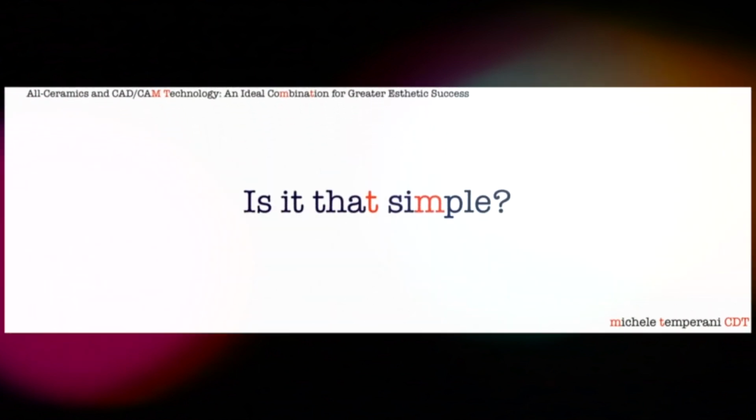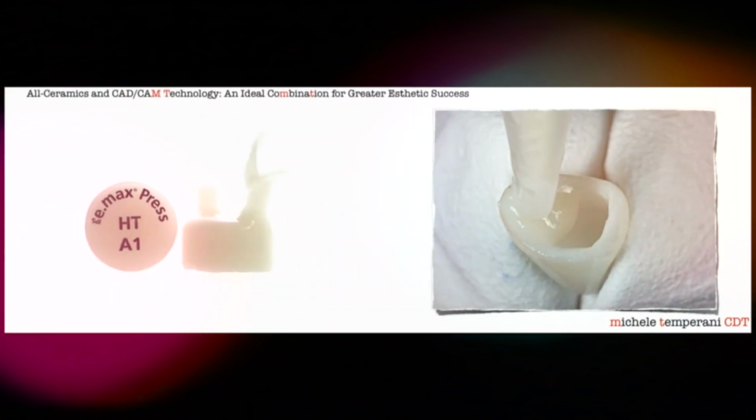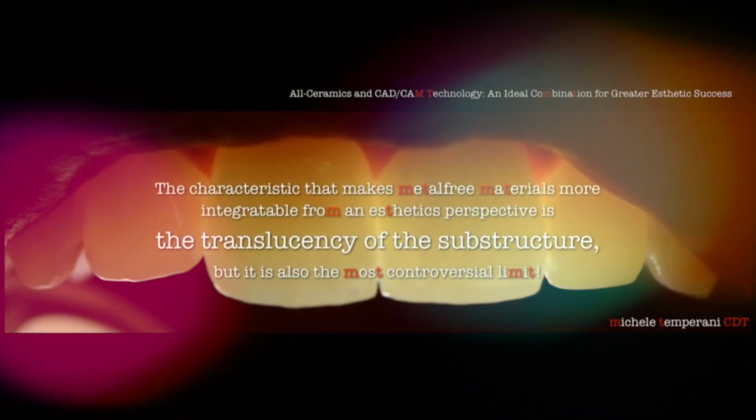Now, I'm sure that some of you are thinking, you are making it too simple. But I really think that it can be simple. And we already saw today in the previous lectures, it can be very simple if you know how to use the material, to choose the right material, and how to choose the right technique. So let's not forget that the best quality of these materials is translucency. But translucency can also be your best, worst enemy.